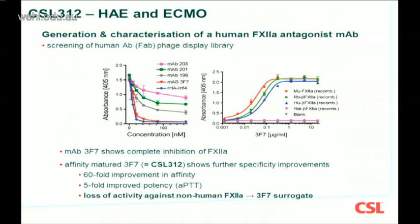So in the labs down at Bio 21, 3F7 was affinity matured. We came up with an antibody with a 60-fold improvement in affinity and a 5-fold improved potency. I guess the interesting thing here is that every time you affinity mature an antibody towards a particular protein target, you tend to mature it away from other things that it's cross-reacting with. So because we were selecting for increased affinity against human factor 12, we actually lost binding to the mouse and the rabbit factor 12.